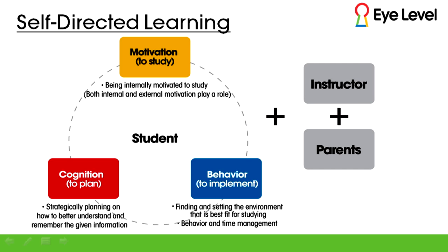Let's look at the components of self-directed learning. Self-directed learning does not mean studying alone. Studying alone is self-learning. We expect our students to be proactive learners, so they get motivated to study, plan strategies at their eye level, and implement the plans using good time management. But there should also be mentors or facilitators to help with each student's learning process.